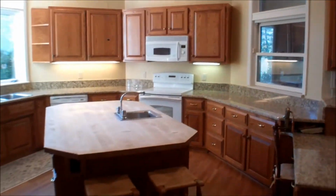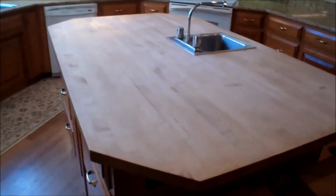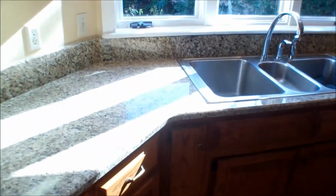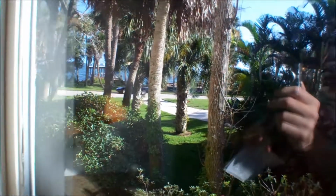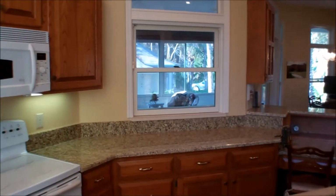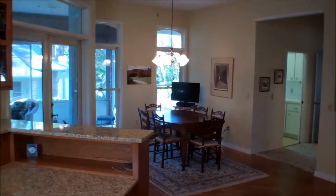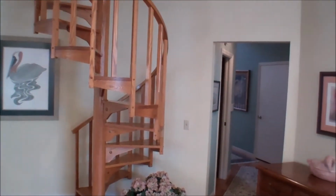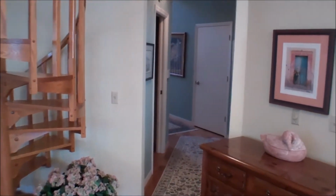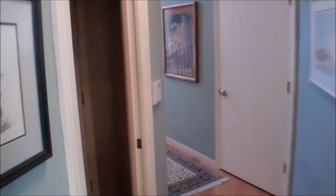Now, as you can see, we've just walked into the kitchen. We have a nice butcher block island in the center, and then granite countertops, real wood cabinets. Of course, we have a view of the water there. And as I pan around to my right, we'll see a window in front that leads to the covered porch, which we'll look at in just a moment. We have an eat-in area in front of us. We have a staircase that leads up to the master suite, and I'll show you the other end of that in just a few minutes once we get upstairs. And we have the other end of the hallway that we saw at the beginning of the video when we walked in the home. We have a half bath downstairs.